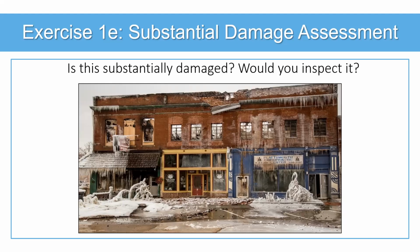So these properties were in the floodplain, and as we can tell, it wasn't a flood that caused this damage. So would you inspect it, and do you think it's substantially damaged? I see lots of yeses, and yep, probably no need to inspect. That's a good point. You can probably tell just from the outside that it is likely substantially damaged.